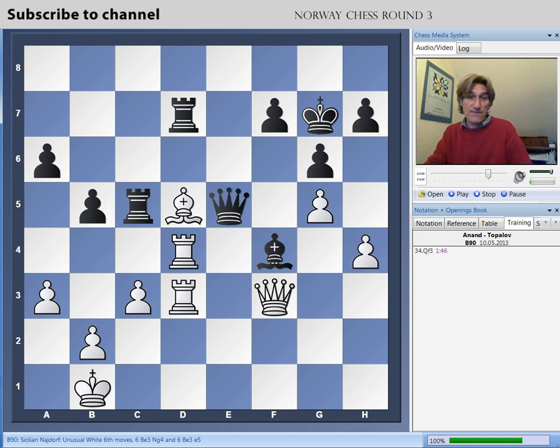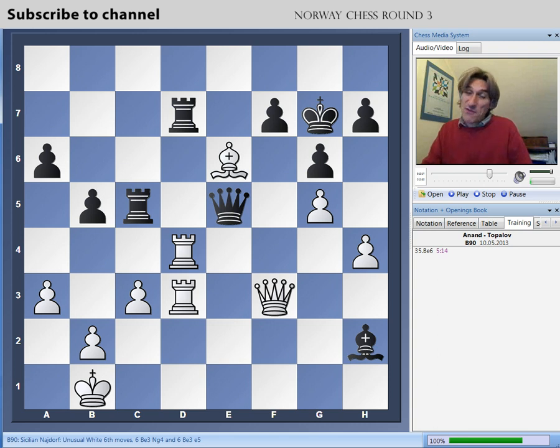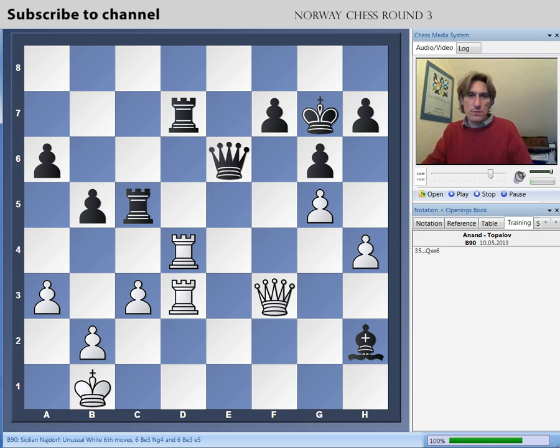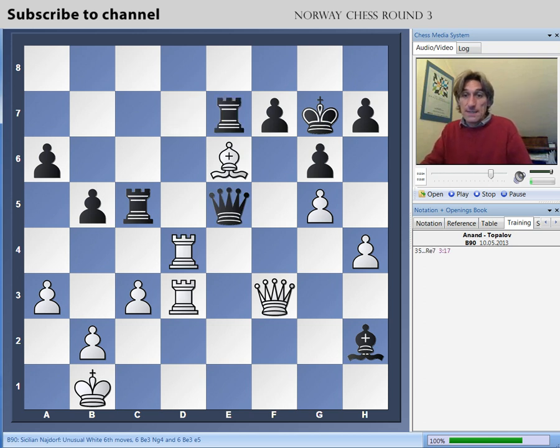Topalov played queen e5, and after queen f3, he's already lost. Bishop is attacked. Topalov moved it. And now came the killer move from Anand. He played bishop e6. Very elegant indeed. If rook takes rook, queen f7 and mate on g8. If queen takes bishop, rook takes rook, white's the exchange up. And if rook e7, as was played in the game, excuse me, then rook e4 is a winning move.